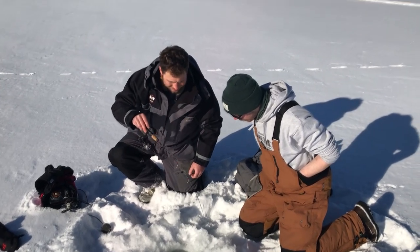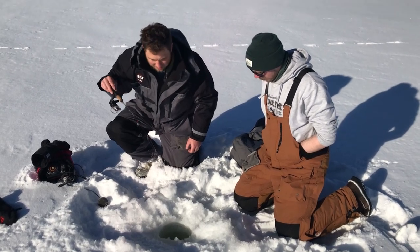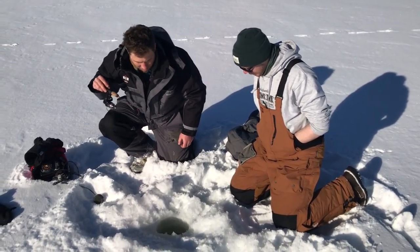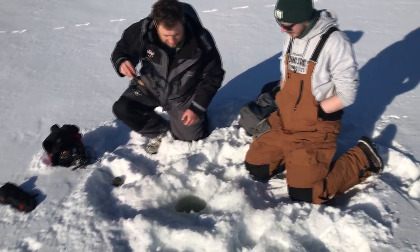He's not even there, I can't even see him. You also want to tucker him out so that your jig doesn't get caught on the ice underneath the hole. Is this feeling bigger than the last? This is bigger than the last.